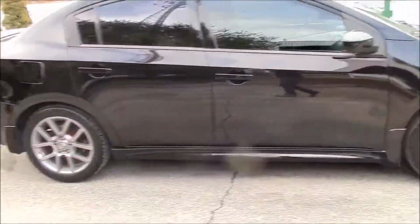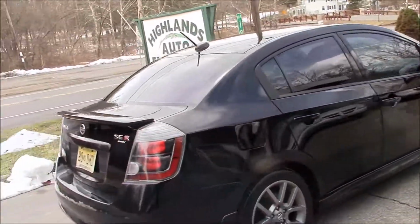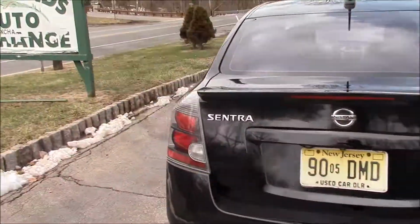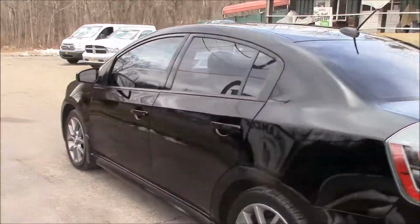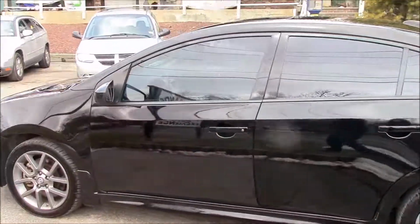Okay folks, so like I said, 2010 Nissan Sentra, there it is, SER Spec 5 with 6-speed manual transmission, 230,000 miles. And like I said, I know mileage is a little high, but really well maintained car, and you can really tell both inside and outside.